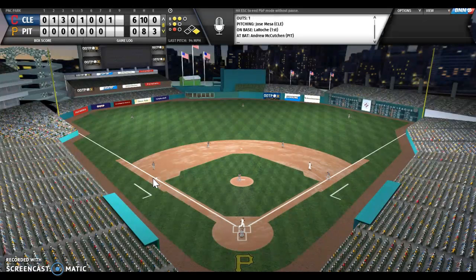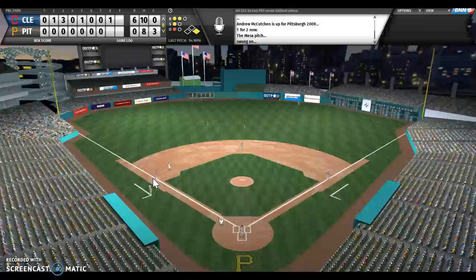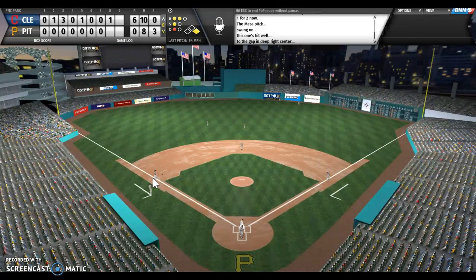Moving to the bottom of the 8th, it's 6-0. McCutchen is able to double here in the gap. This will score a run, and McCutchen hustles all the way to third with a triple. The Pirates finally get on the board.